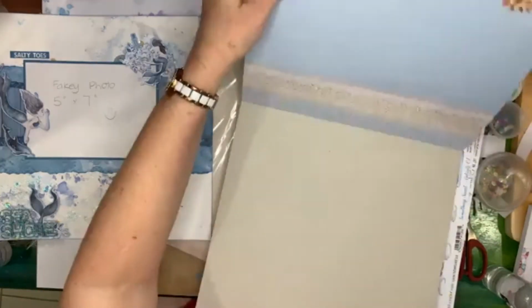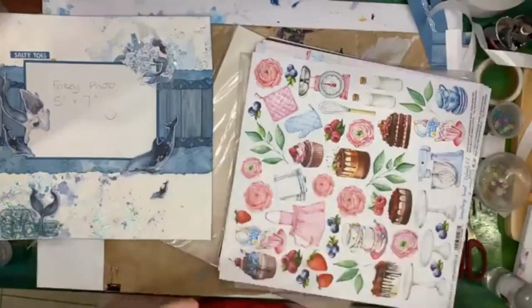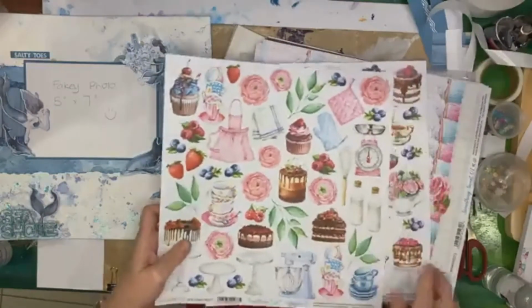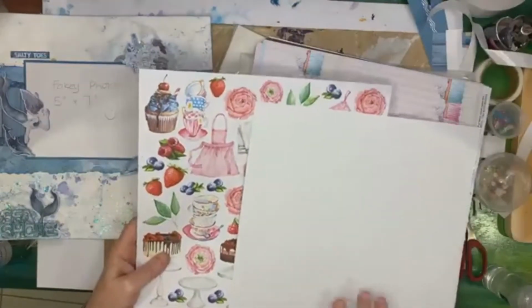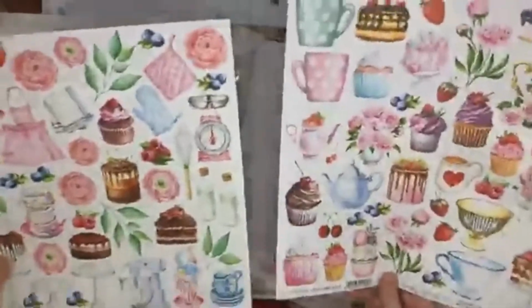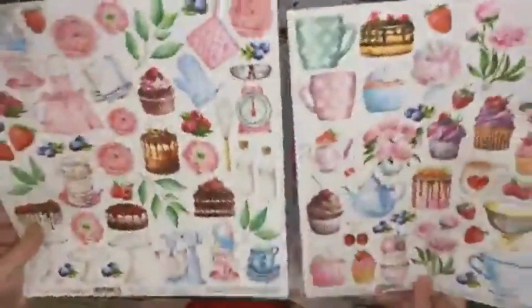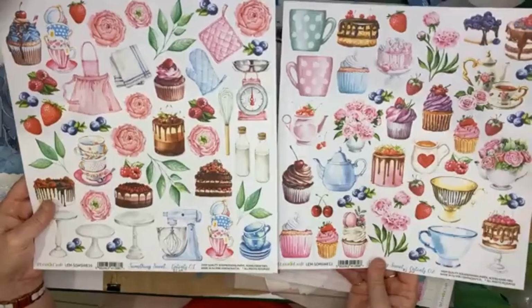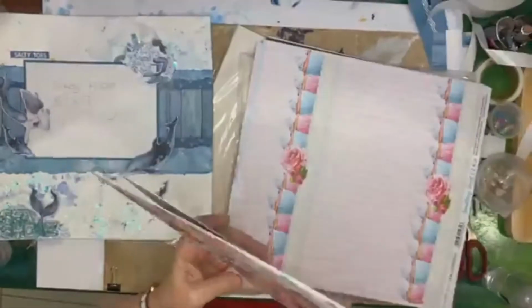Look at that. But you don't get the fussy cut sheets in the 12 by 12 pack. Here, cut them. Okay, so this is cutout sheet number 1, and this is number 2. They're single sided. So you've got 1 and you've got 2. They're pretty cool. Someone asked the other day about the double sided.